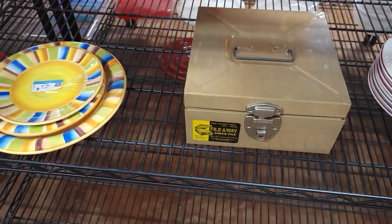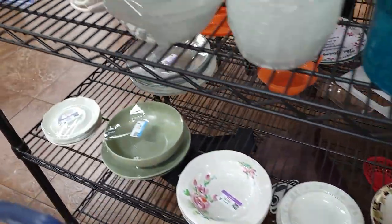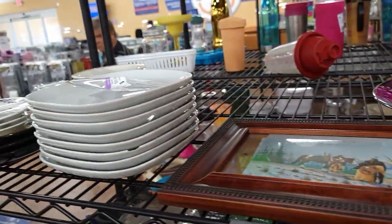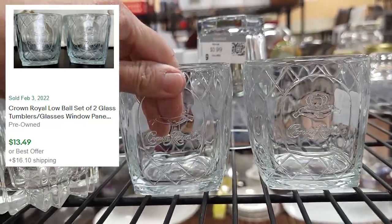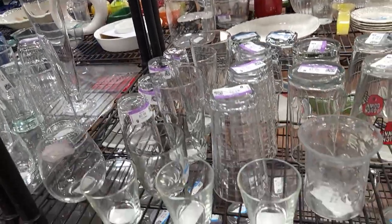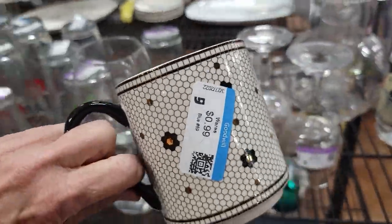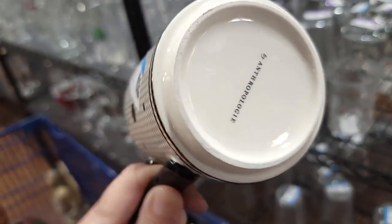Oh, it's another one of those little file away boxes. That one wasn't a money box though. All right, nothing up here. It's kind of a nice set of Crown Royal glasses with the little diamond pattern. Some barware can do really, really well. I don't sell a lot of barware, but I do sell Anthropologie mugs, especially when I can pick them up for 99 cents. Look at that.